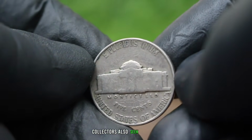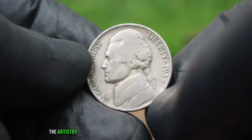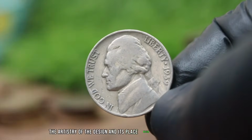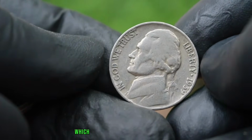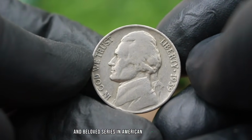Collectors also seek this coin because of its rich historical background, the artistry of the design, and its place within the Monticello series, which is considered one of the most enduring and beloved series in American coinage history.